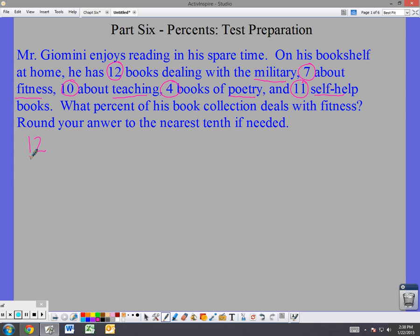12, I like to put all the double digit ones first. 12, 10, 11, and then 7 and 4. 12 check, 10 check, 11 check, 7 check, 4 check. All right, let's add these up. So many books he has total on his shelf. 7 and 4 is 11. 11 and 1 is 12. 12 and 2 is 14. 1, 2, 3, 4. He has 44 total, or I have 44. I'm talking about myself in the third person. I have 44 total books.